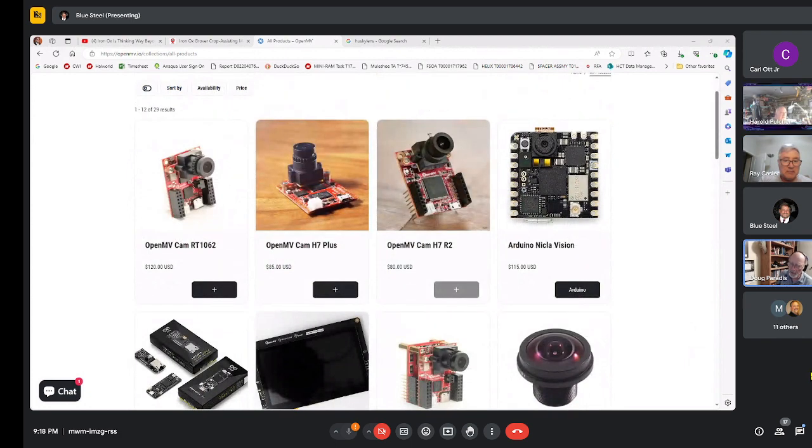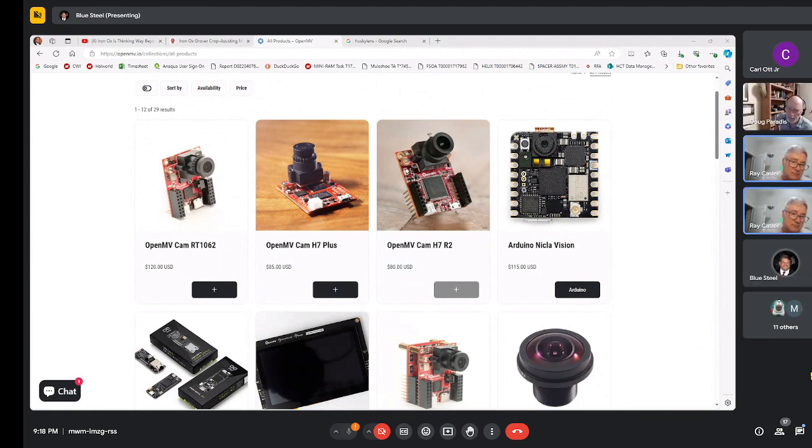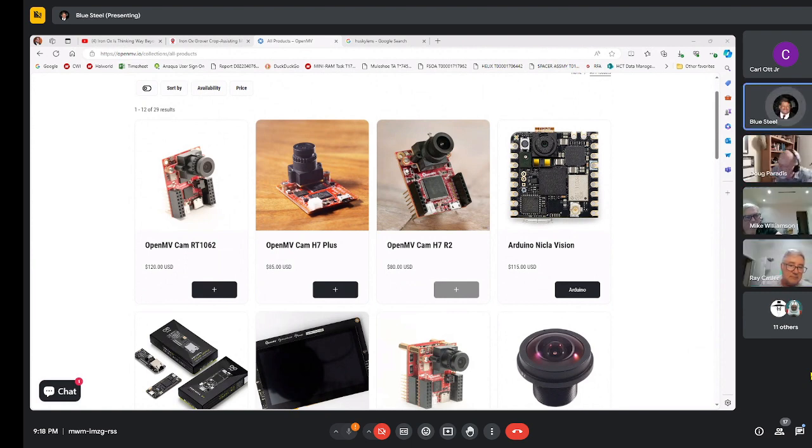I think the sweet spot here probably is the OpenMV Cam H7 Plus. Yeah. Okay. That's probably the sweet spot. $5 more. And does it work outdoors? Yeah. For like cone detection? Yep. I used it on the... Yeah, I mean, you've got to program it.